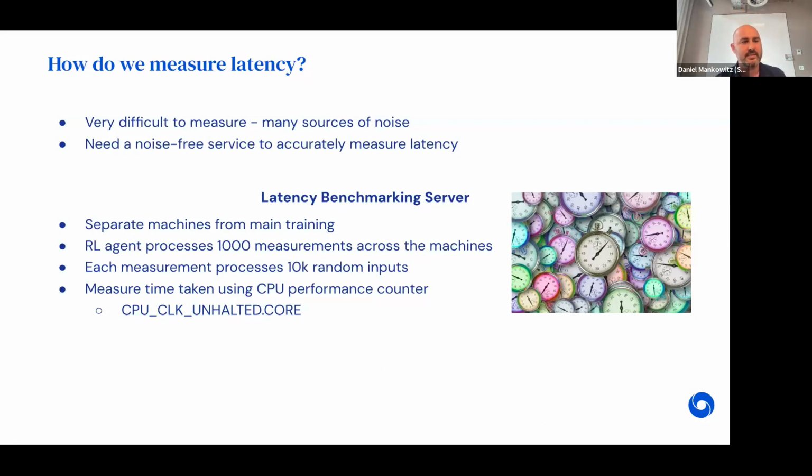And so what we did is we built something called the latency benchmarking server. This is a set of separate machines that were separate from the main training of AlphaDev. Every time an algorithm's latency needed to be measured, the agent would process for this algorithm 1,000 measurements across these machines, where each measurement would process 10,000 random inputs. We would then take these random input latencies that are generated, and we would then take the 5th percentile of these measured latencies. And this is something that allowed us to remove a lot of the noise.